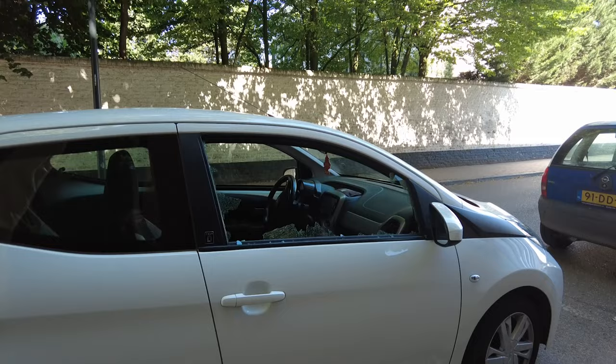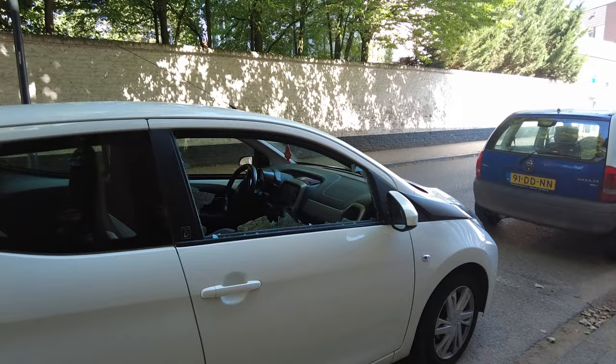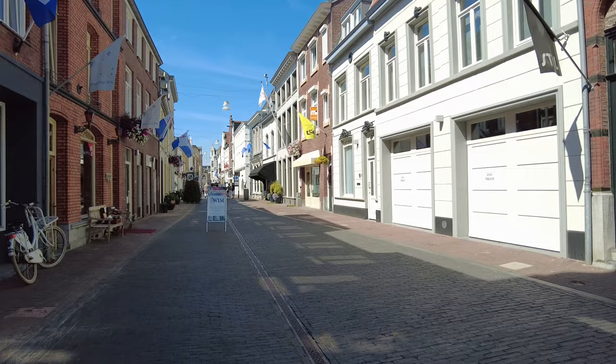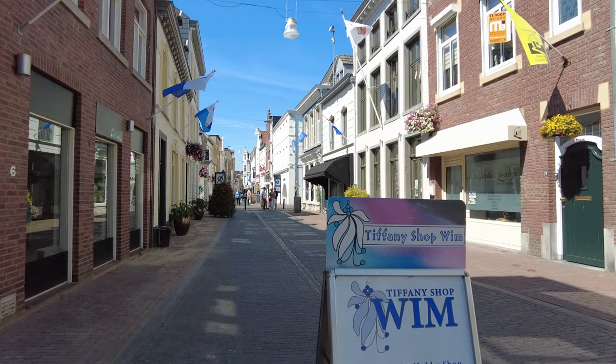Someone stole this car. Or something from the car, yeah. So here we are in the center. It's a pedestrian street, and yeah. See what they have here. If they have a market, we can even eat there, because the restaurants didn't look very attractive.